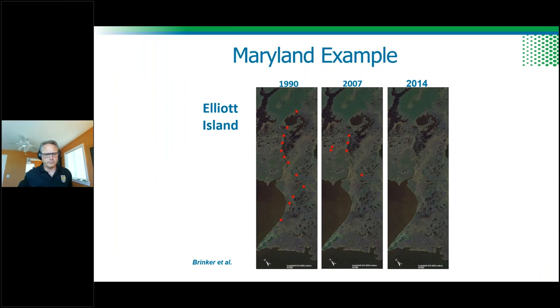And this is just an example of hotspots that have significantly declined, where the species has been extirpated. Elliott Island is an area in the Chesapeake Bay that was a long-time historic place where people would go to hear and try to see black rails. Starting in 2007, we had a significant decline, and since 2014, the birds are no longer there. Black rails have always been highly sought after by the birding community for observation, and that's where we've relied on a lot of our information. This site was one of the places that everybody knew to go, and now they're gone. Next slide.